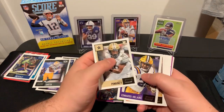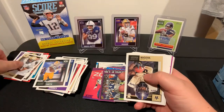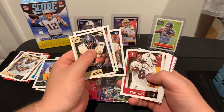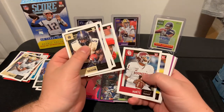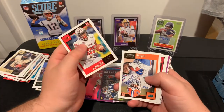Rookies, we got Pinkley, we got CEH, Jake Luton, J.K. Dobbins. I put all the rookies in the wrong spot. Oh well. We got Vaughn, Jordan Love, Hightower, Colby Parkinson, DeAndre Sweat, another Jalen Hurts. There it is. Oklahoma Sooners card. That's beautiful right there. Got both of his cards, which I'm happy. James Robinson.